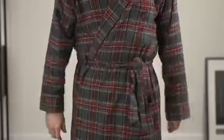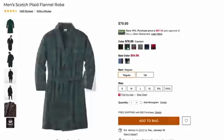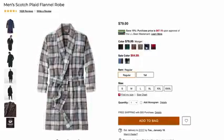Winter essential number 3 is a cozy robe. It's cold outside, which means it's going to be a little colder inside as well, especially when you first wake up in the morning. So having a nice robe to throw on as an extra layer is not only practical in the sense that it helps keep you warm, but it's stylish as well. During the wintertime, I think it's great to have a robe in a seasonal pattern like a tartan plaid. I recommend checking out LL Bean because they have some really great options and they're also very reasonable in terms of price.